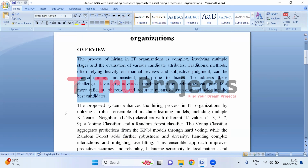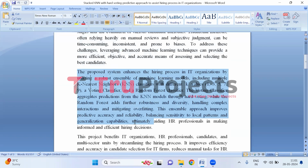The proposed system enhances IT hiring by using an ensemble of machine learning models, including KNN classifiers with different K values 1, 3, 5, 7, 9, a voting classifier for aggregating predictions through hard voting, and a random forest classifier for added robustness and diversity. This approach improves predictive accuracy and reliability, helping HR professionals make informed and efficient hiring decisions.